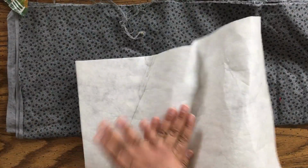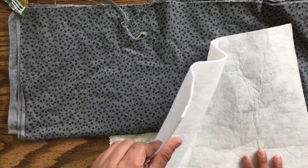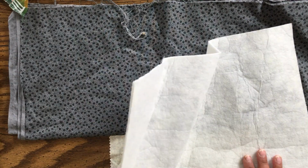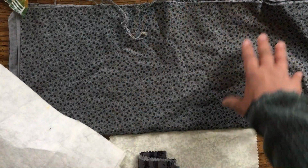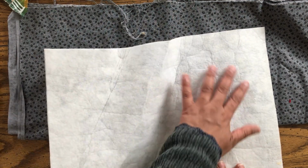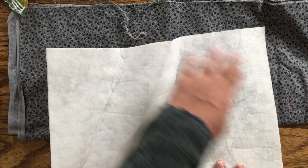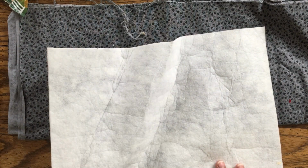I also have this. It's a little wrinkled right now, which I'll just press. But it's stiffer than batting, and because I do want to have the unusual shape on this quilt, a stiffer inner layer will help secure the extra pieces that are outside of the rectangle or square.